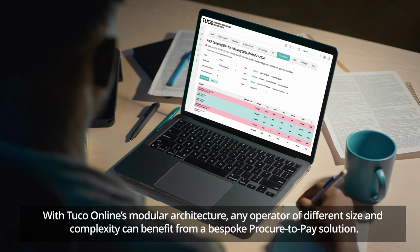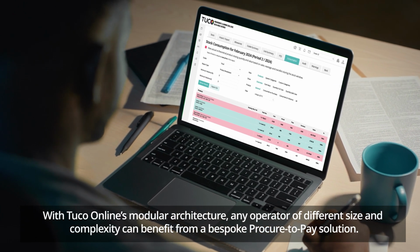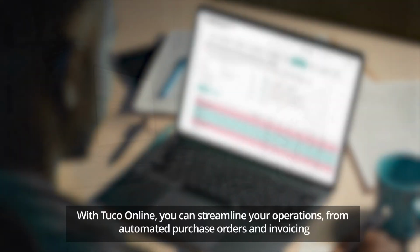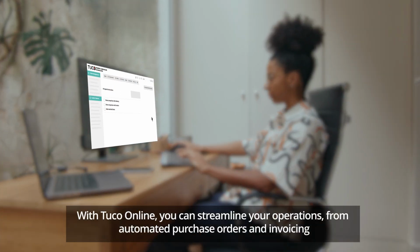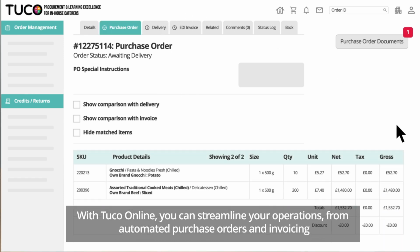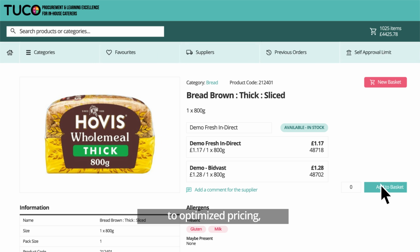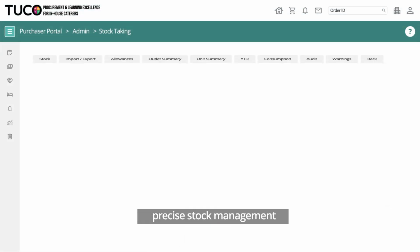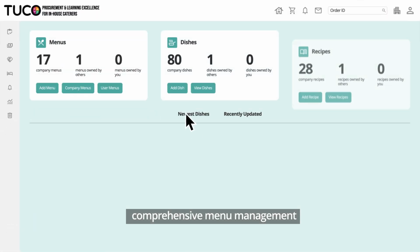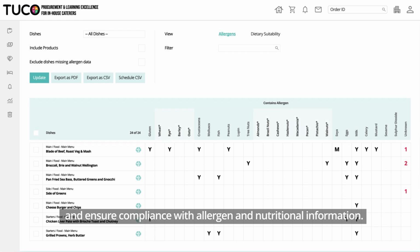With TUCO ONline modular architecture, any operator of different size and complexity can benefit from a bespoke procure-to-pay solution. With TUCO ONline, you can now streamline your operations from automated purchase orders and invoicing to optimized pricing, precise stock management, comprehensive menu management, and ensure compliance with allergen and nutritional information.